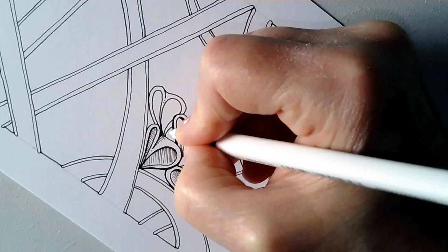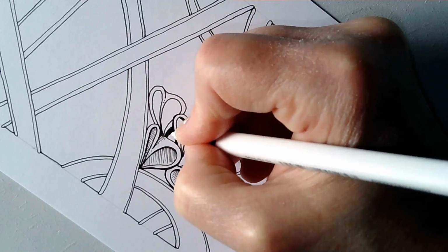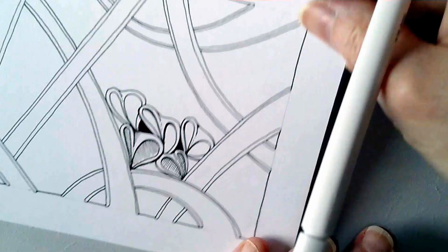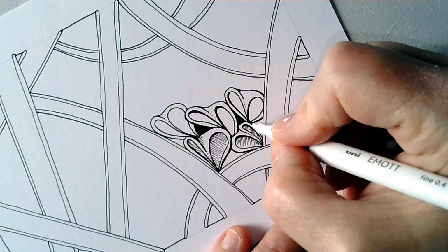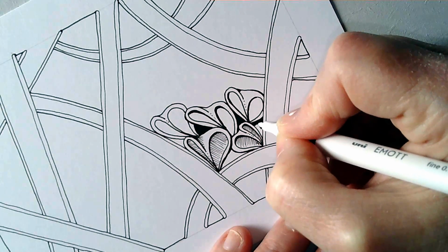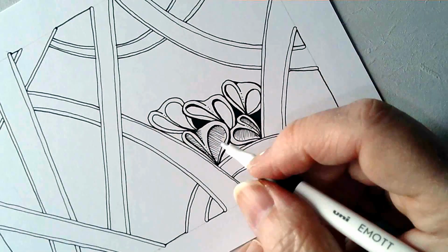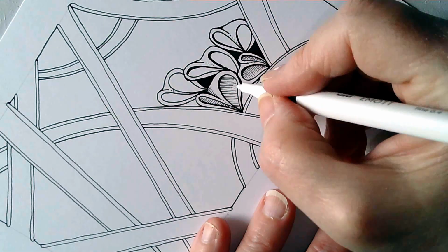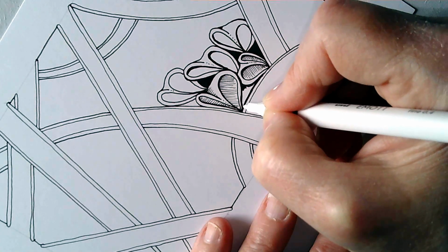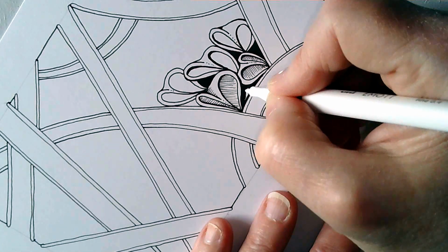And if they do keep their extra fine points, then they could be another pen that comes into my arsenal of pens, because I do have quite a collection of them. Now I'm going to fill these spaces. I said I was going to fill them with black, so I'm going to just do these here, because I think the black helps these leaves to stand out.